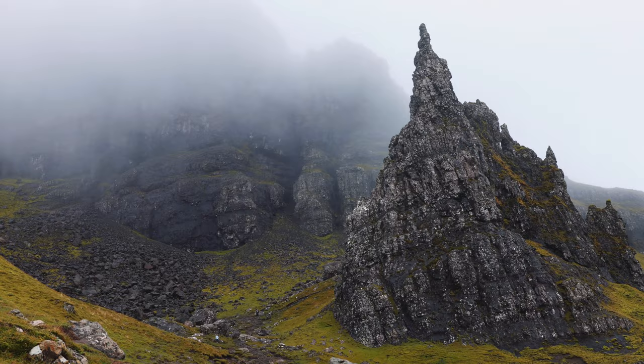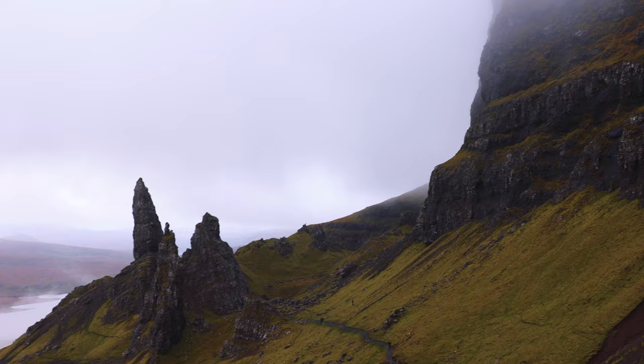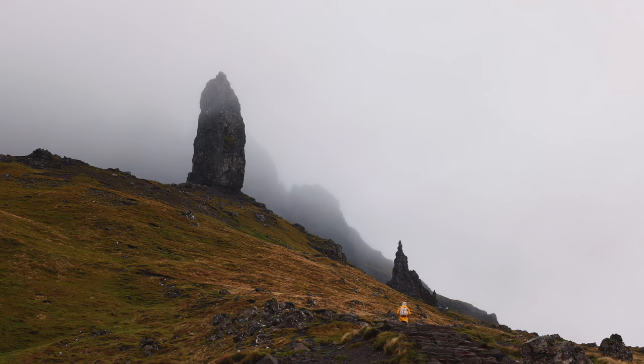look absolutely amazing. We recommend continuing on all the way to the Storr lookout point that sits at the top of a cliff on the north side of the rock structures. It offers the best view of Old Man, the coast, and the nearby cliffs and waterfall to the north. Within just 45 minutes from the parking lot, this hike is worth the trek.